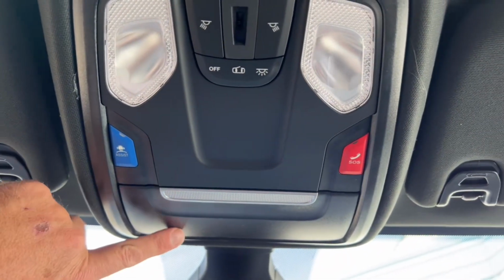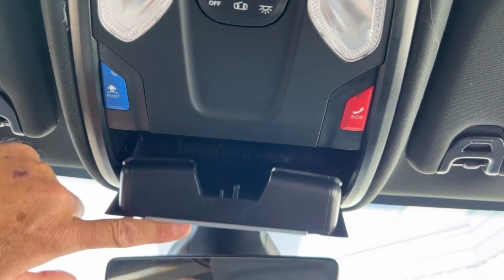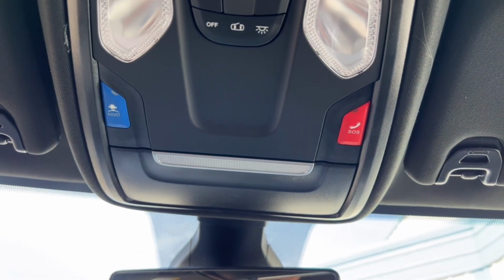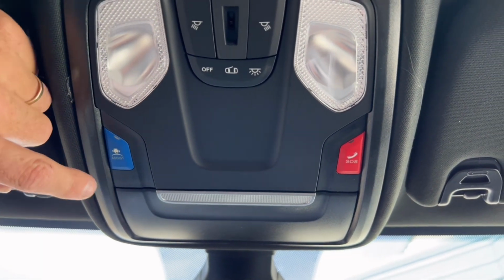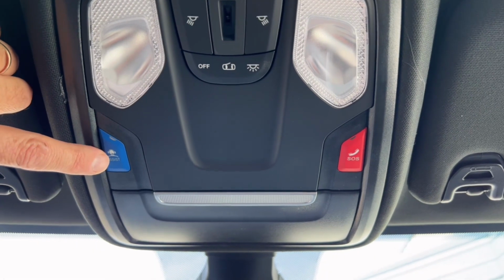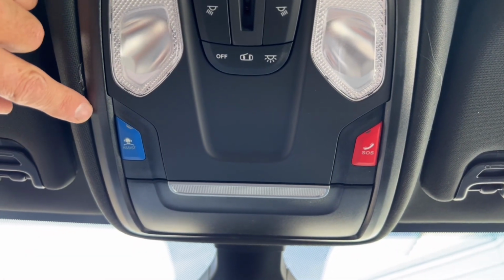Overhead, we've got a place for your sunglasses. Just press this button, pops open. It's got a nice felt liner in there, so it's easy to keep your stuff from getting scratched because it's not bumping against plastic the whole time. And then you've got this button here, which is your Sirius XM Guardian. I think you get 3 months free with that, and then after that it's subscription based.